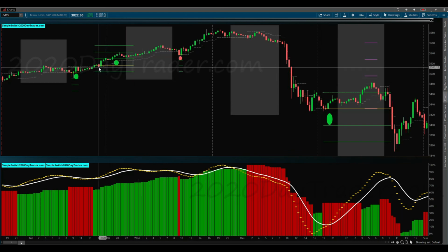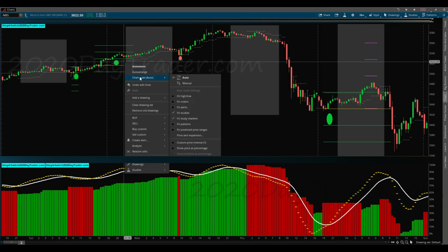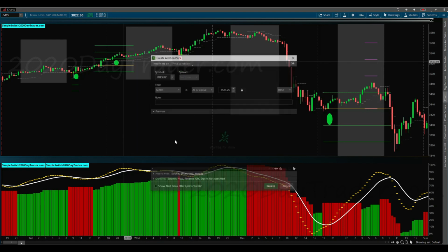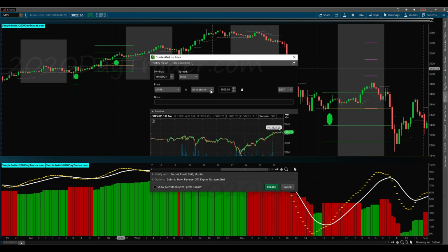And then once I'm in a trade, I can set my stops, I can set my targets, all that. And then I can right click on the screen, and I can do this before I'm in a trade too, just to have Thinkorswim tell me what's up. So right click on the screen, go down to create alert, single, and then let it tell me when the candles have moved above or below a certain level.